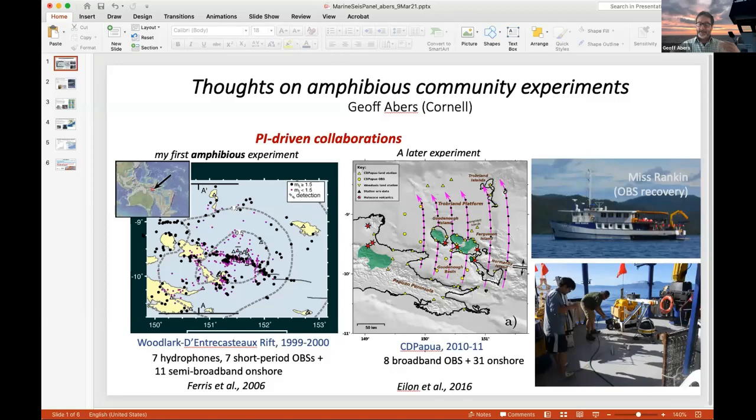So this panel, my understanding is, is not about the science that's come out of these projects as much as the nuts and bolts of how these happen. Lindsay called us old, so I think we can start with things we did a long time ago. Like many of us, I got my start working on land doing earthquake seismology. This first slide is how I got into doing this stuff offshore. My first truly amphibious project was in the Woodlark D'Entrecasteaux Rift of southeastern Papua New Guinea in 1999.